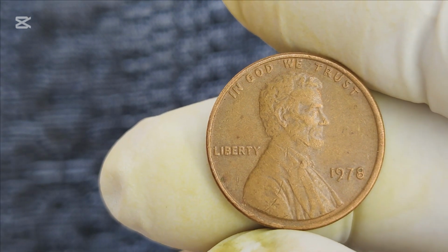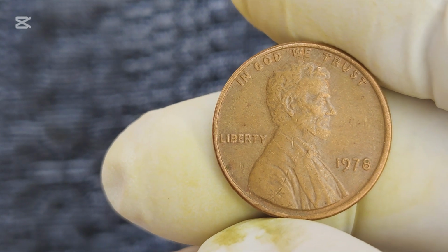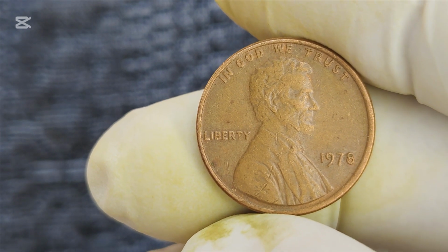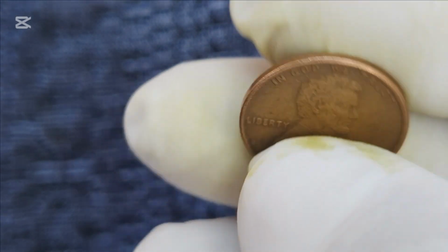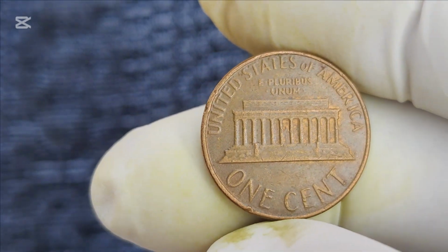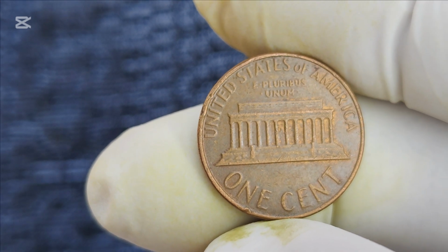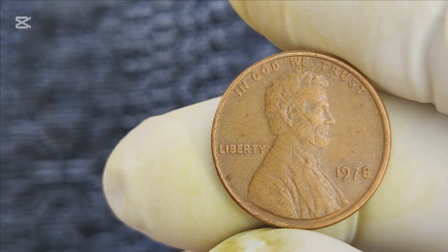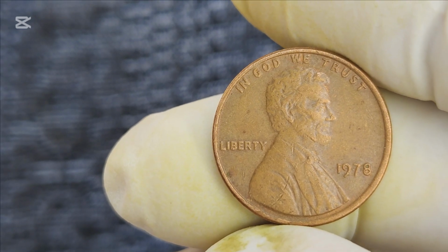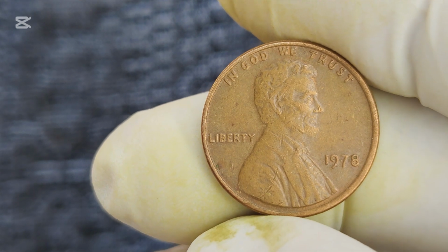Could make you a multimillionaire. Before we unveil the mystery behind this unbelievable valuation, let's take a trip back in time to understand the significance of the 1978 Lincoln penny. This small copper coin, bearing the iconic profile of President Abraham Lincoln, was part of the United States Mint's production of circulating cents. Designed by Victor D. Brenner, the Lincoln penny has been in circulation since 1909, replacing the Indian head cent. But what makes the 1978 penny so special?